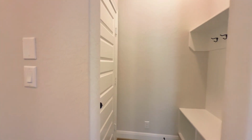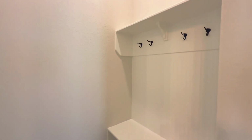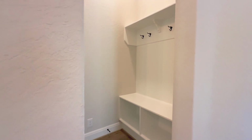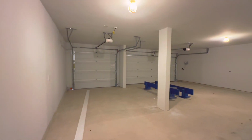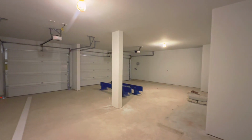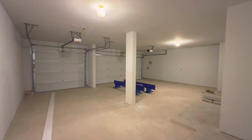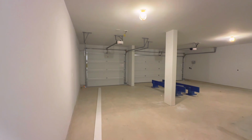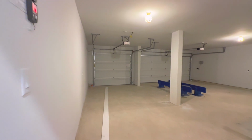So directly across from your office area, you have your garage and your coat area or mudroom. Keep your coats and shoes there. And then you've got a 3-car garage in here. Lots and lots of room in here for vehicles, for storage. And if you were to have this home built from the ground up, you could make it a 2-car garage with a really large storage space.